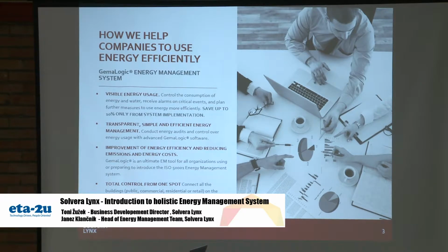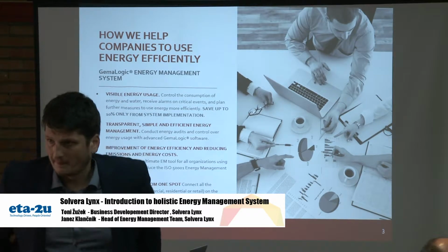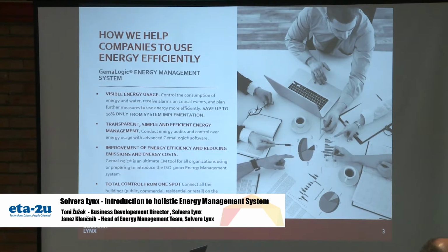First of all, how do these solutions help companies lower energy costs? One thing is that they are very transparent, simple solutions, so we control energy use within one application, all kinds of energy. The second thing is that we can also measure from different facilities. And the third thing is that our software is certified according to the ISO 50001 standard. I will tell you later what that means.